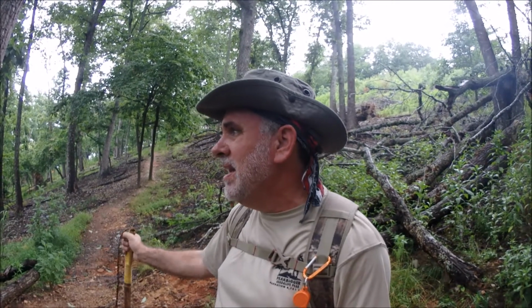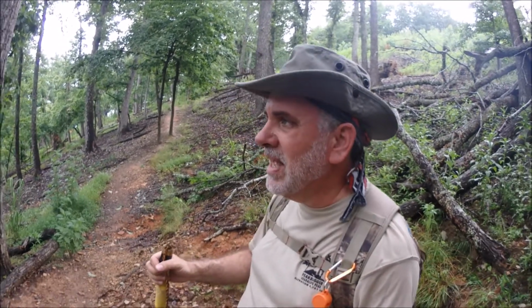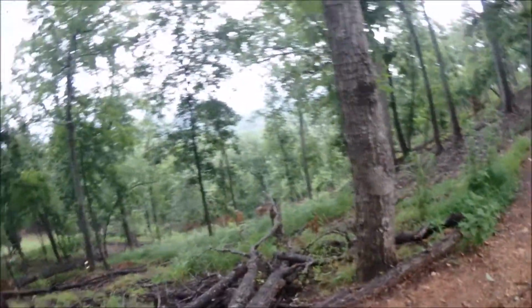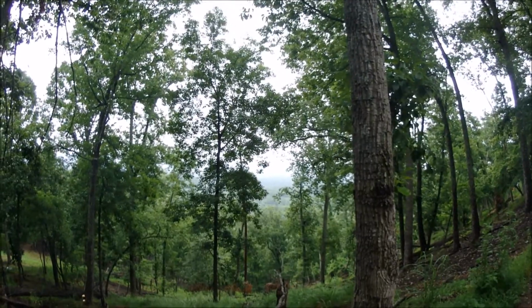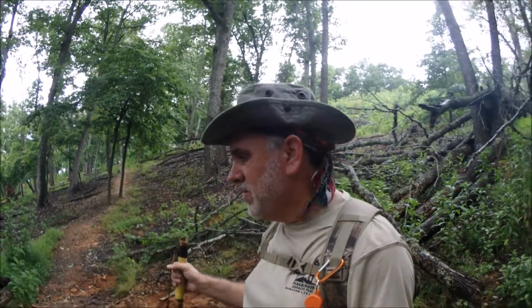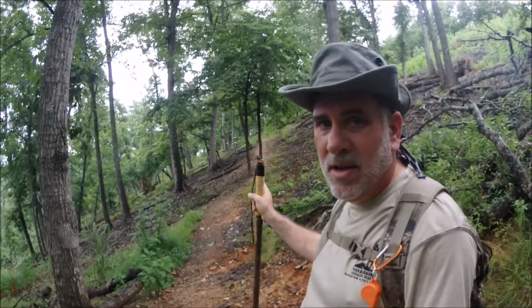but if the leaves weren't on the trees, you could really see a nice view of the lake down there. Let's see if I can turn the camera around here and see if you guys can see anything at all through those trees. I doubt it, but it's really pretty. Yeah, this was definitely a hike. That's for sure.